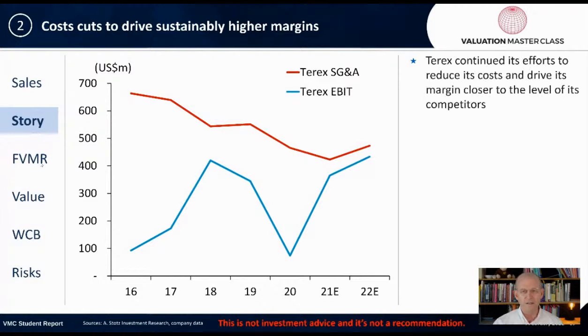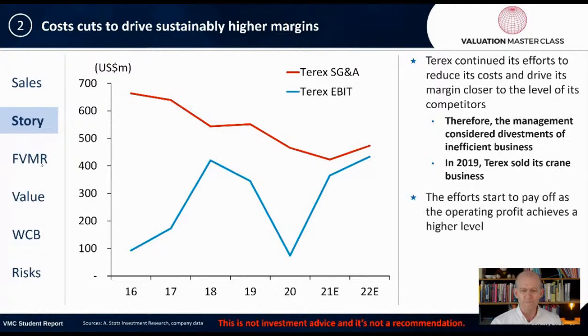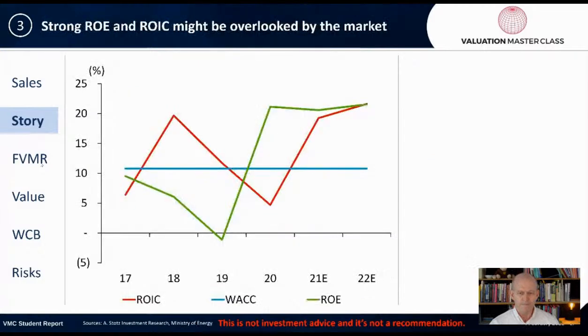Terex continues its efforts to reduce its costs and drive its margins closer to the level of competitors. Therefore, management considered divestment of inefficient businesses as one option. In 2019, Terex sold its crane business, and the efforts are starting to pay off as operating profits achieve a higher level. As we can see here, operating profits are just getting close to 500 million US dollars. And I see some more room for improvement here.